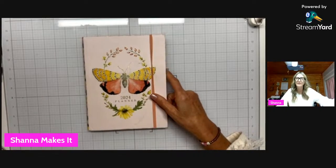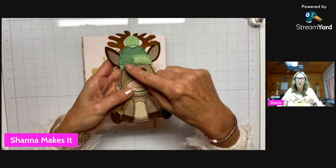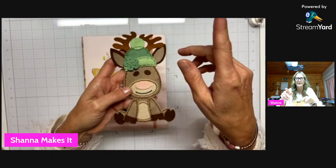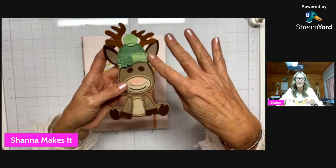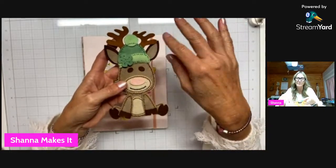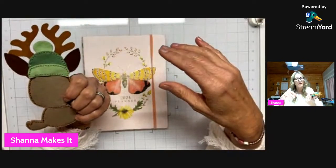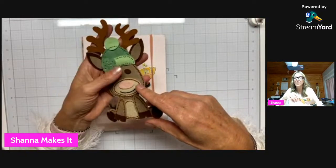The hat is pretty. You like the hat? Yeah, I think it turned out cute. I put the little green clover on there, and the clover actually came from the pumpkin die set. So I just thought I'd finish that off. And if you watch that video, there's something funny about the ears that I reveal at the end of the video and kind of make fun of myself, because I was having a very blonde moment.